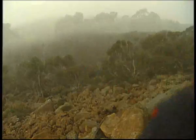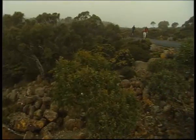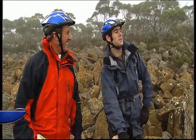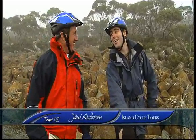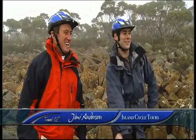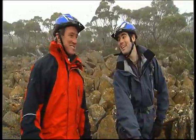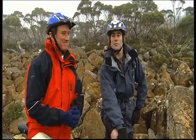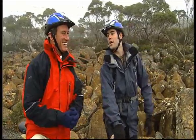Let's go. Jimmy, lovely day for a bike ride. Beautiful day for it, Greg. It's a lovely, crisp morning up here at Mt Wellington. No snow as yet, but could happen at any time. Any second. Now, we're going to get warm going down here, or will we? Because we don't have to pedal much. It's all freewheeling, isn't it? Absolutely. 22 kilometres of downhill, right down into the centre of Hobart CBD, Greg.